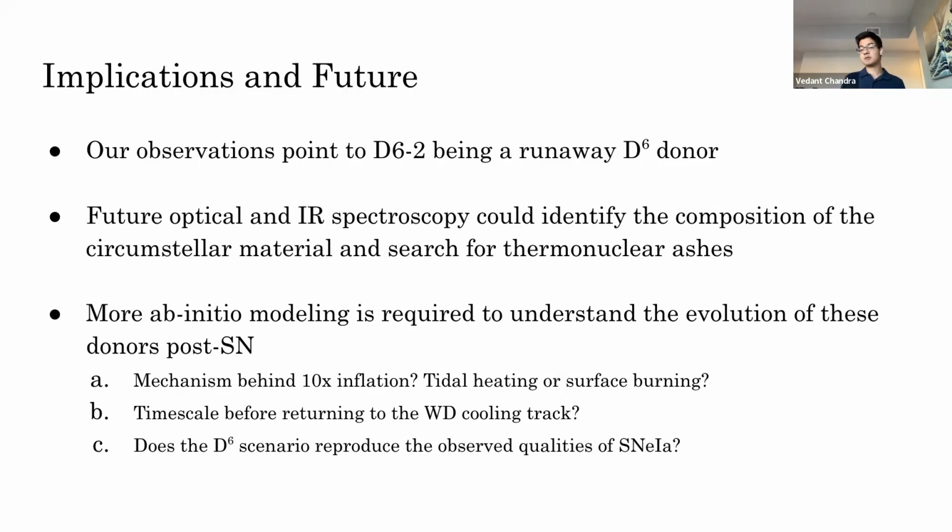And there's a lot of possible pictures that people have proposed, and I'd really love to see a resolution to that issue. On a related point, we have this question of timescales. We find these D6 objects kind of clustered on the color magnitude diagram right now. Does that mean they've kind of paused in an evolutionary state? What does that evolutionary track actually look like as a function of time as they go from that inflation post the companion supernova to where we see them today?